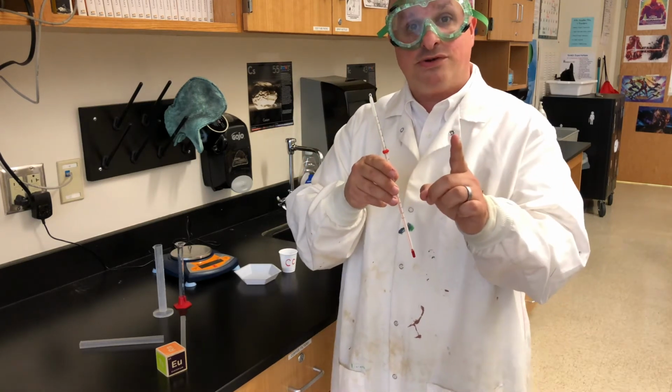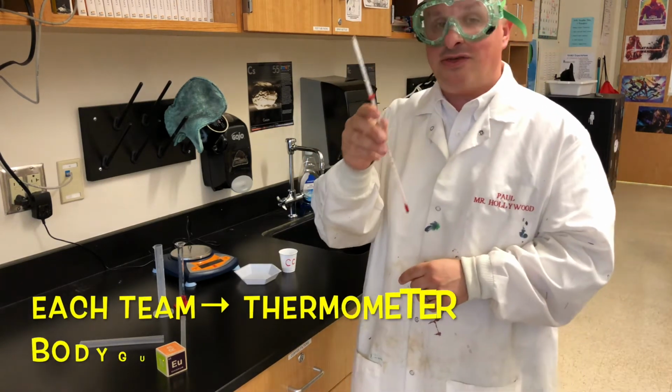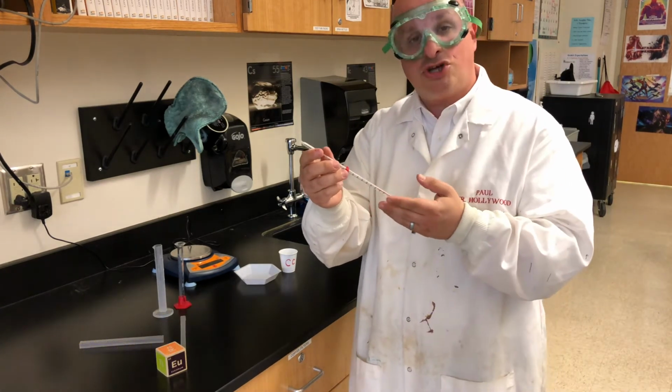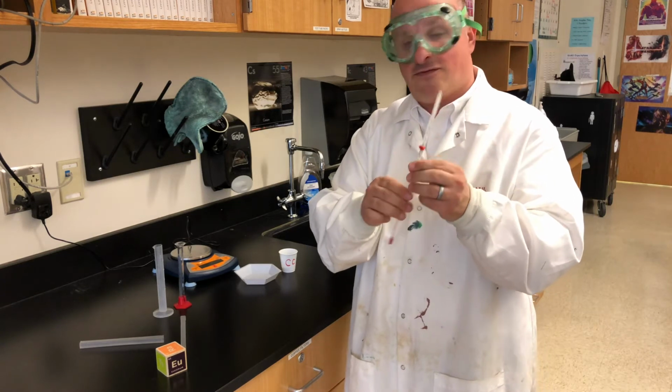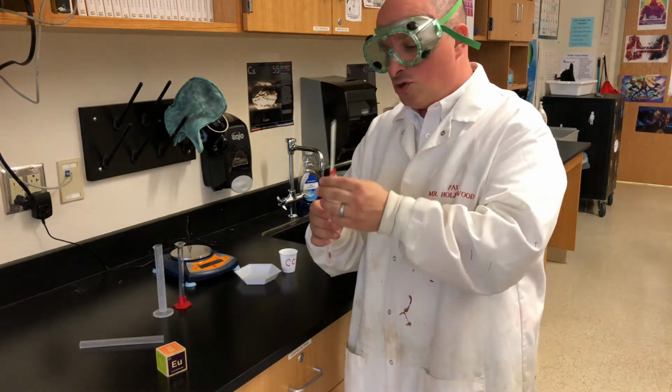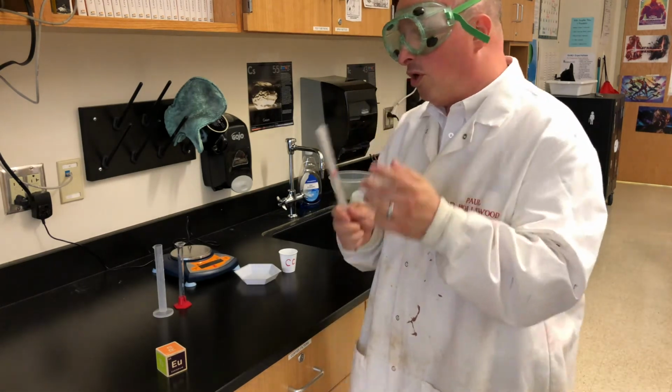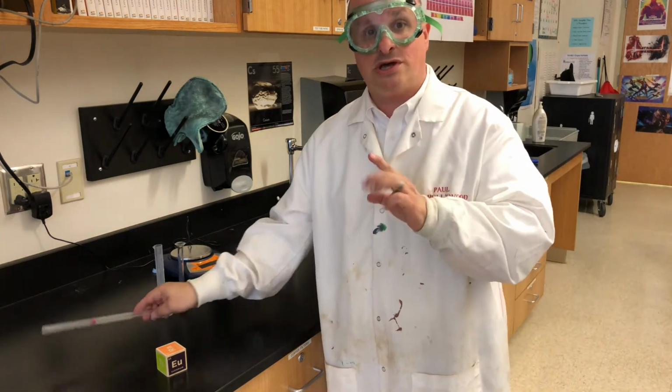So one member of your team is going to be in charge of making sure that nothing bad happens to your thermometer. They're going to treat this little baby like it's their own child, and they're going to make sure that it stays safe, okay? Whenever you're not using it, you can put it in the little holder, the little sleeve. That'll keep it from having any kind of damage. When you are using it, make sure one person holds on to it the whole time.